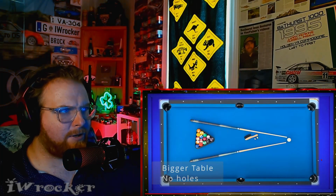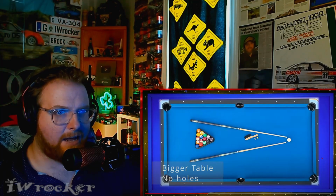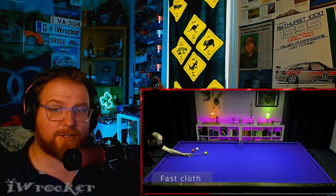Okay, so this would be like one of the bigger size pool tables. Look at how freaking small it is. So this 3-cushion billiard table is definitely a lot bigger. Wow. That's unexpected. I almost thought it was going to be smaller.